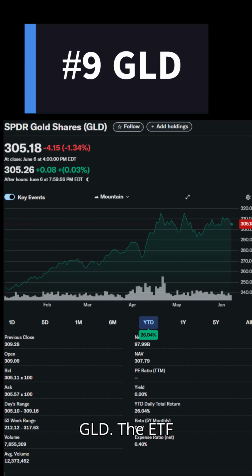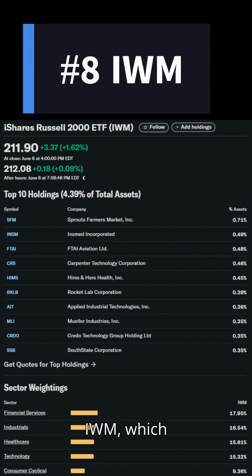At 9 is GLD, the ETF that tracks the price of gold. How gold trades signals investor sentiment, geopolitical outlook, and strength of the US dollar. At 8 is IWM, which tracks the Russell 2000 Small Cap Index. IWM is often more sensitive to domestic economic conditions and indicates market risk appetite.